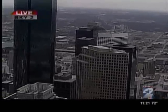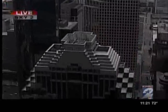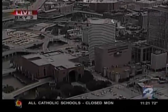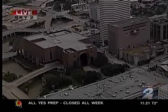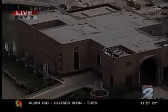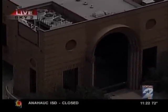And I want to take the camera down to about 12 o'clock a little bit, Steve, and just show the Wortham Center and the theater district. And there we are looking at Wortham, and it looks like maybe a little damage to one of the parapet walls at the very top, but more than anything, in real good shape. Of course, the Wortham Center, pretty well built, as you can imagine. Just looking at it, it's solid stuff.